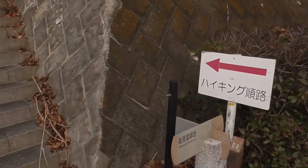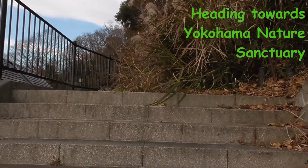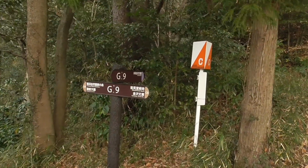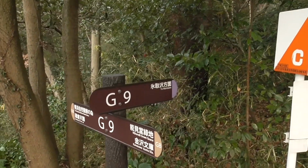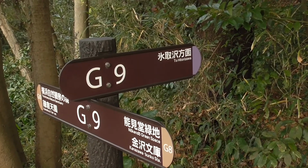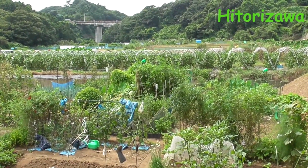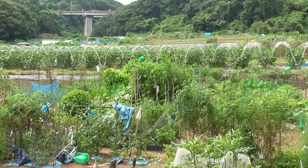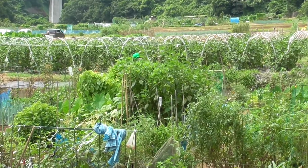Okay, up we go. Thankfully it's well signposted around here. Not going to Hitorizawa today, but I do recommend it if you want to see fireflies in early summer or want to watch people farming, because in the wide valley there are acres and acres of public allotments.